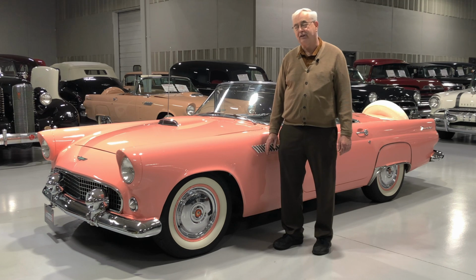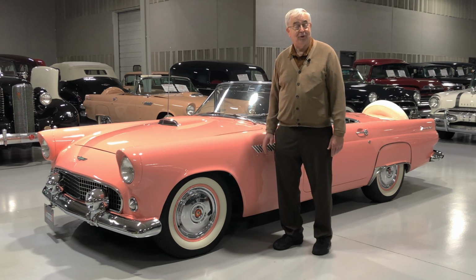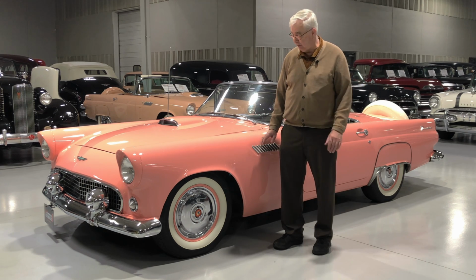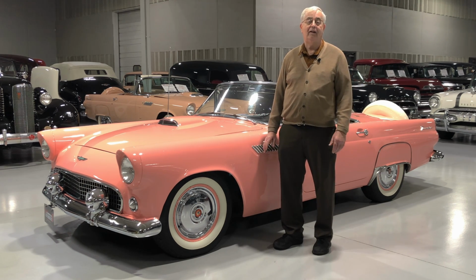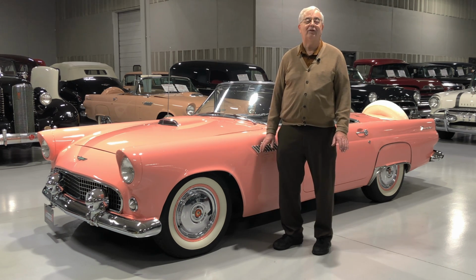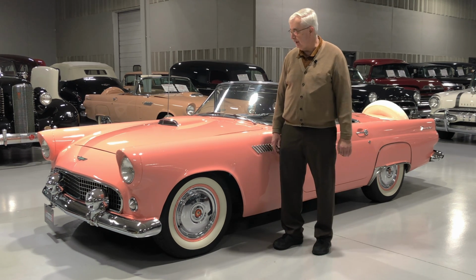Again, radial tires, a new innovation, of course, wasn't available in 1956, but I'll tell you what, makes for a really, really nice riding car. It feels better, goes down the road nicely. It's just one of those extra little features that's just really, really nice.